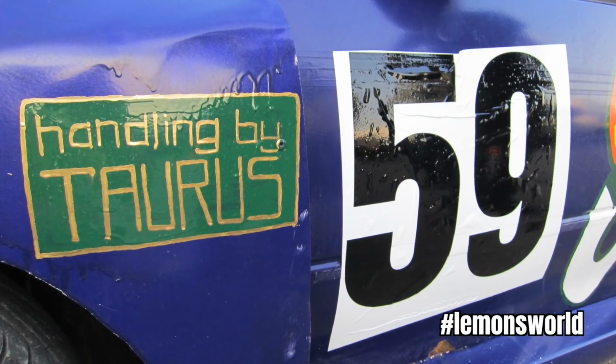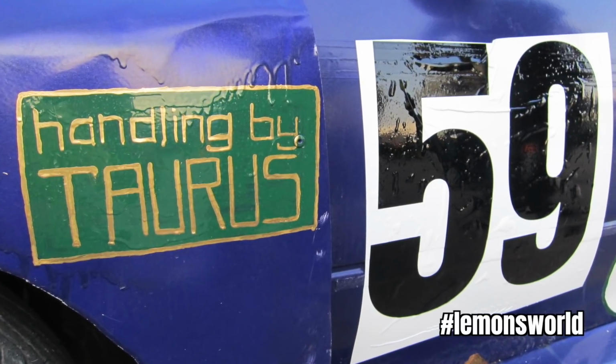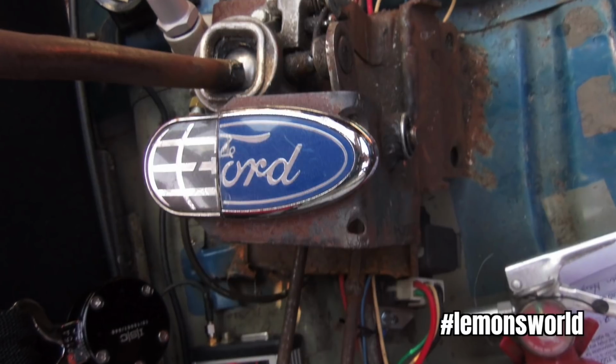Yep, and in fact, it's the entire front subframe, suspension, brakes, and transmission from the 93 SHO all shoved in the back of this Geo Metro. Not that even that is all stock, so it's this weird combination. They had to run with second-generation Taurus control arms. They had to modify third-generation lightweight spindles to fit on the second-generation control arms.